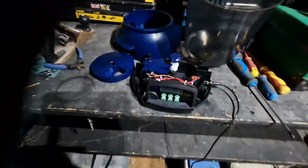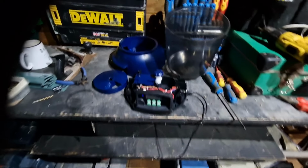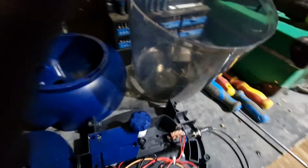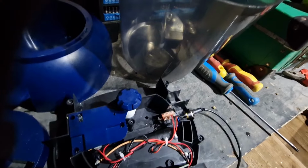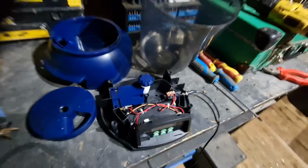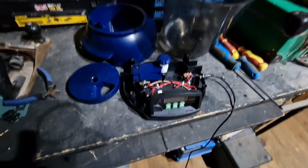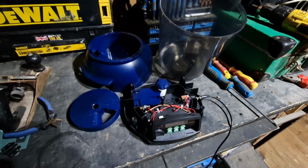So yeah, that's my gripe today, that's my moan. So this now is all going back together, and it's going back in the box. And Mad Dog can have the talk to Aquaforte or whoever he had it off. Because me personally, and I know they're expensive, but me personally, I don't think they're worth the money you pay. Not for what it is.